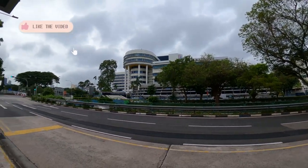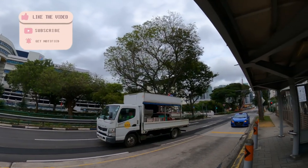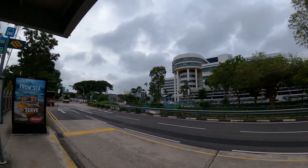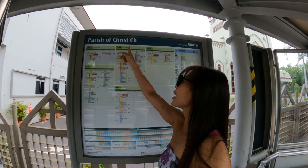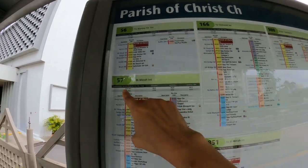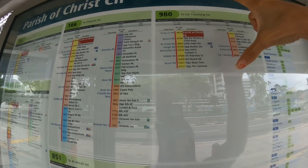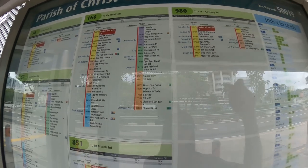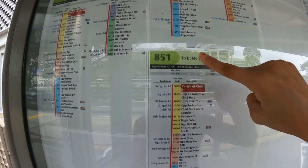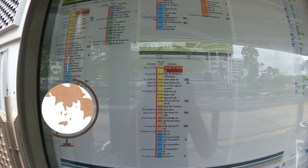Singapore is a small country, but look around. You will see a lot of trees around, plants. They value the nature here, which I really admire about them. We are in a bus station. There are different numbers, these are bus numbers. You can see different locations and different bus numbers. For example, if you are going to Outram Park, you have to take the 851 bus. You can use your Google Maps to guide you along the way.